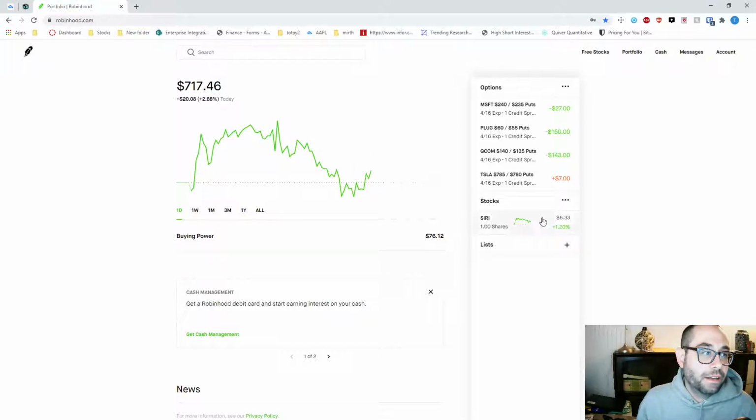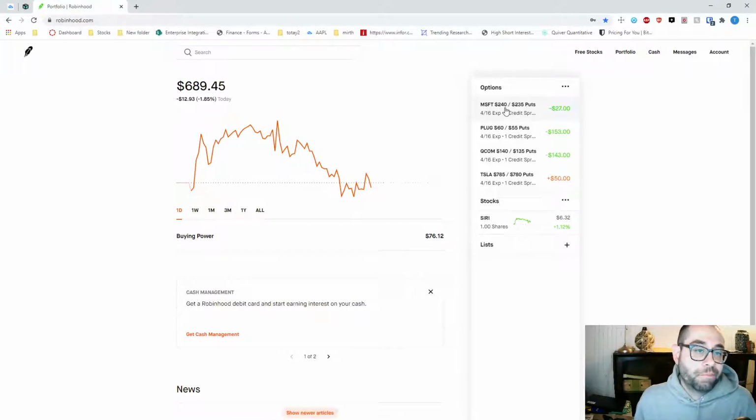So it's unfortunate. Again, I keep saying this every time, but right now we have about 50% of the portfolio in tech, so it's not even that out of line of what it should be. We have Microsoft, obviously, and Qualcomm. Plug and Tesla I would not put in the tech industry personally.